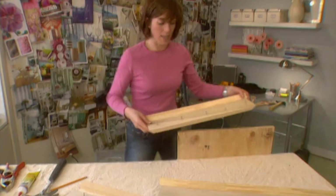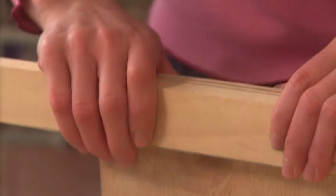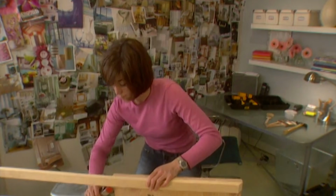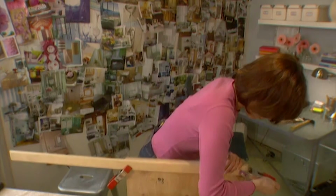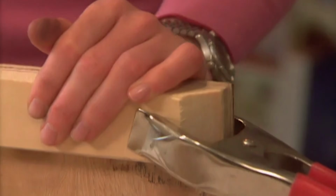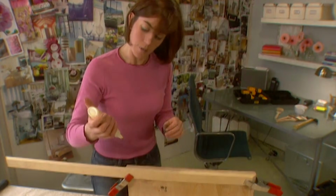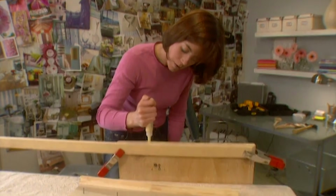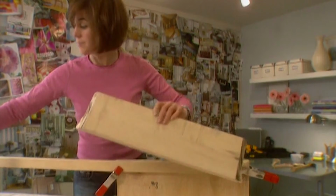Okay, now I can set it in place. I'm going to use my 3/4 inch piece of wood as a guide to help me line things up. And I will clamp it on either end. Great. You'll want to make sure that you use carpenter's glue and put a bead of glue all along the edge of the plywood and also on any mitered cuts.